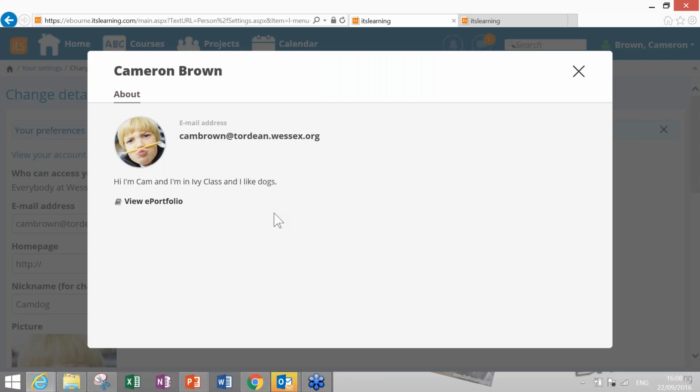In the original version of itslearning, the profile picture not only appears in the profile card, but also in messaging, in bulletins and their comments, and discussion forums, and also in the Your Students tab for teachers to see when they're looking at their classes.